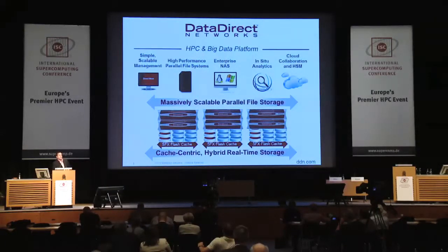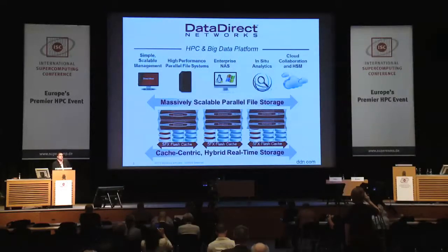What's come out of that is a very cache-centric, real-time storage architecture that powers a number of parallel file systems, the ones that we integrate directly within our SFA appliances, such as Lustre and GPFS. But increasingly, we're moving into a more expanded definition of high-throughput computing, where we're also adding in-situ analytics via the Apache Hadoop distribution that we embed natively within our appliances, as well as integrating enterprise NAS access for organizations that are looking for standards-based, high-performance access to large storage pools. And then finally, we tie everything together from a collaboration perspective with a hyperscale object storage platform that we call WAS. WAS is a distributed, massively scalable object storage system that is integrated into our Lustre and GPFS appliances to enable either data publication or disaster recovery and archiving. So a very unified series of product directions that we're moving in.